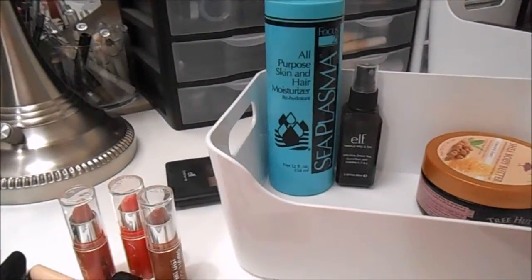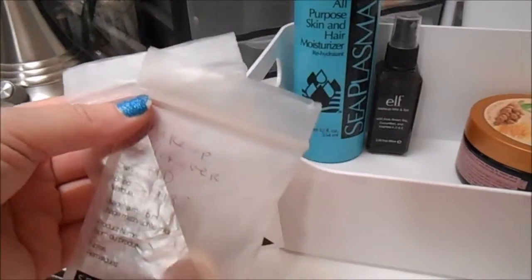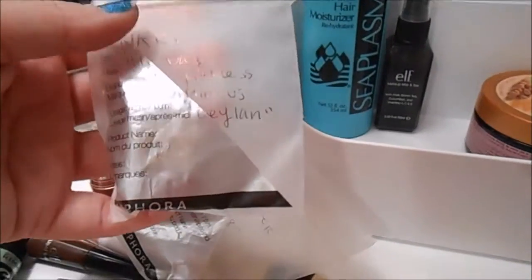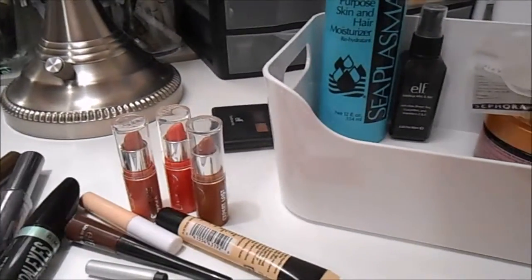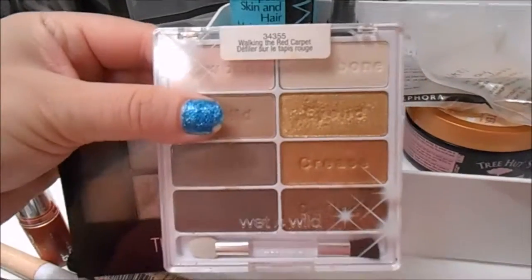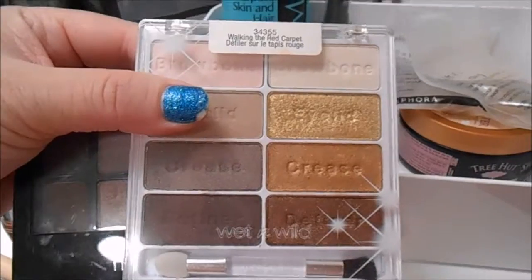For foundation, I have these little testers that I'm going to do. One's for Makeup Forever, the HD, and the other one's NARS All Day Weightless Luminous. So I'm going to use those for my foundations. For my eyeshadow palettes, I'm going to start using this one called Walking the Red Carpet. It's actually a Wet n Wild.